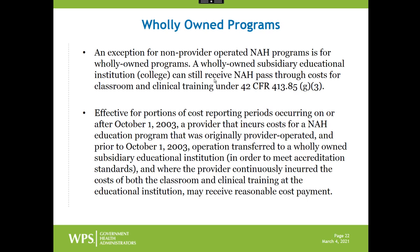This is where, and by the way, this is under 42 CFR 413.85(g)(3), these wholly owned subsidiary educational institutions or a college can still receive nursing and allied health pass-through costs for the clinical and classroom training if they meet certain criteria, if they can prove that they were a wholly owned subsidiary. So the way this requirement goes, it's effective for portions of cost reporting periods occurring on or after 10/1 of 2003. If a provider that incurs costs for this nursing allied health program that was originally provider operated.